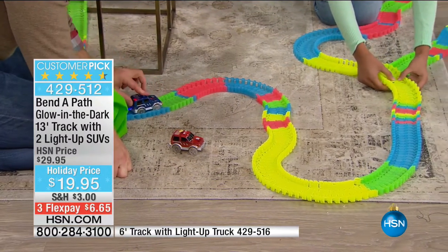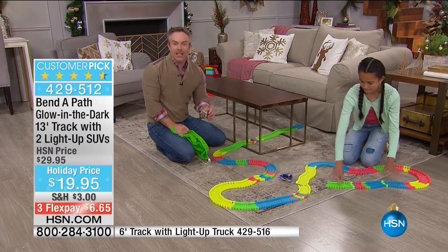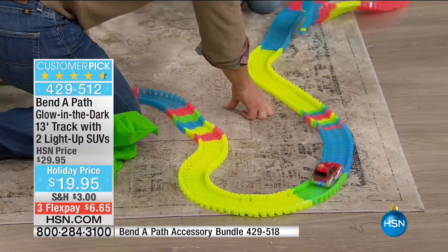Snap that together right there. And the thing is, we're not even done setting it up. Got some behind you over there. And the thing is, this is gonna keep them occupied. You get to see them play with it right away. Why? Because it's so simple. There's not a lot of moving parts. Every time it's gonna be different. Let's connect it to that side over there.